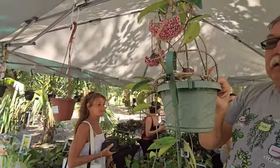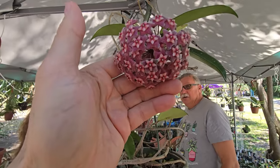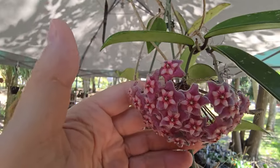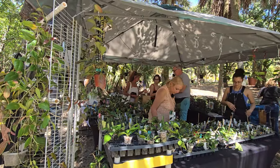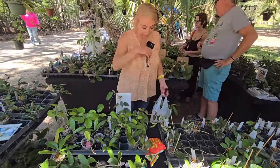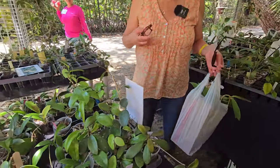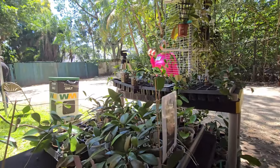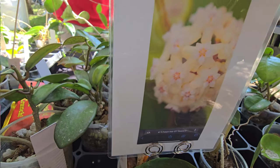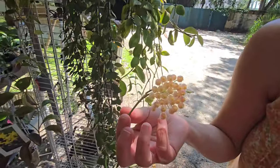That is a beautiful, beautiful plant. That's beautiful. This is another beauty. But what's good about this one is it flowers almost constantly. It's totally out of flower, so it's great for that. It's the easiest one to grow. That's all. Beautiful. How beautiful this is. Pink and yellow.